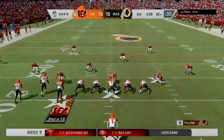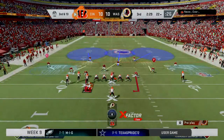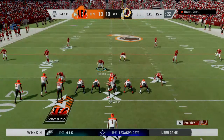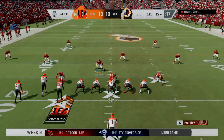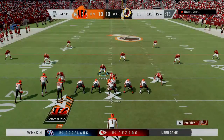Check 13. Check. Hey, guys, listen. 18. Shift. Joker.